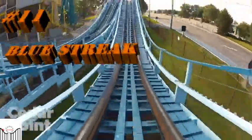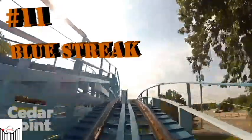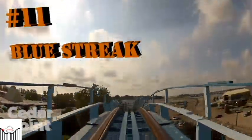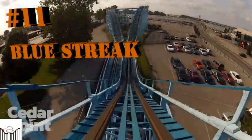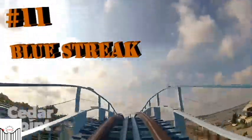Number 11, Blue Streak. This ACE Landmark coaster built in 1964 is now over 50 years old, and it's better than I remembered it being. You get plenty of solid pops of airtime, all while feeling the coaster might break out from under you. Pretty fun.